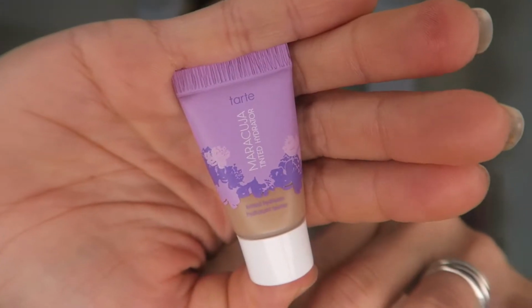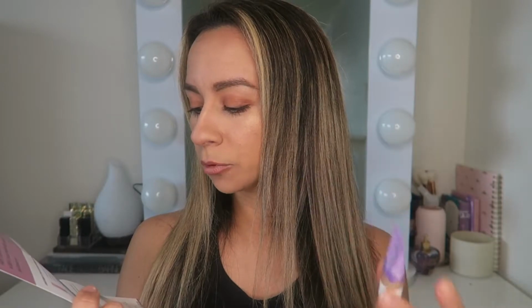The first thing that I'm taking out is this tiny little sample size, and it is the Tarte Maracuja Tinted Hydrator. Oh, this is so cute. I have it in 34N medium neutral, which I feel like would probably be a good fit for me. It's tinted hydrator, so I guess like a tinted moisturizer. I love that. The full size goes for $29. Obviously, this is not the full size. It says it's lightweight, easy to blend, buildable formula, melts seamlessly into skin for no fuss application. Perfect for busy mornings. Very, very cool.